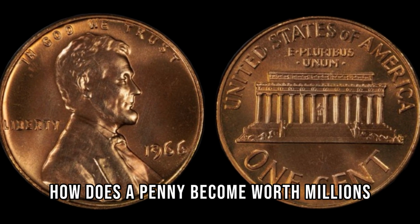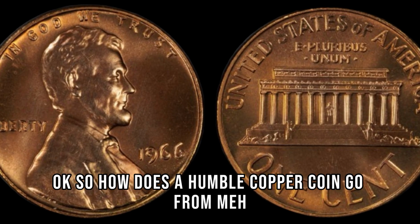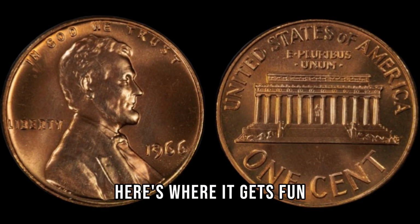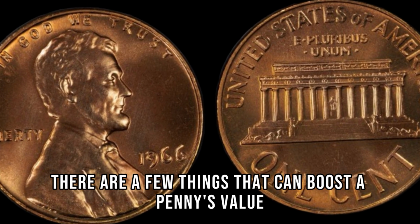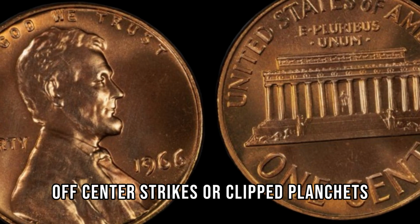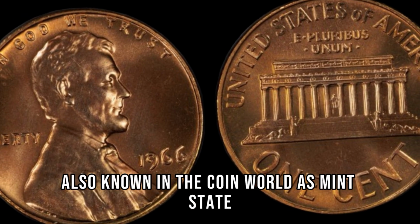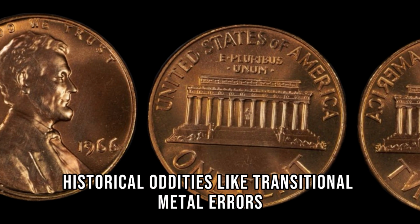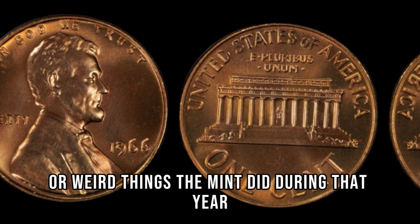2. How does a penny become worth millions? Okay, so how does a humble copper coin go from meh to millionaire? Well, here's where it gets fun. There are a few things that can boost a penny's value: mint errors like double dies, off-center strikes, or clipped planchets; pristine condition, also known in the coin world as mint state; historical oddities like transitional metal errors, or weird things the mint did during that year.